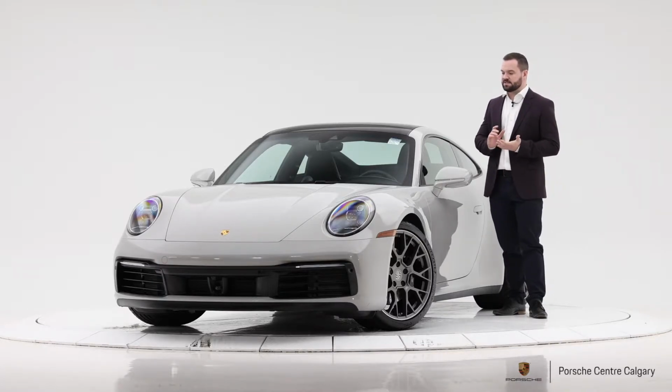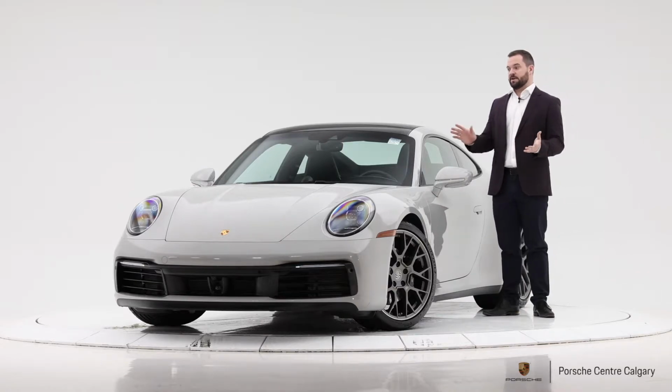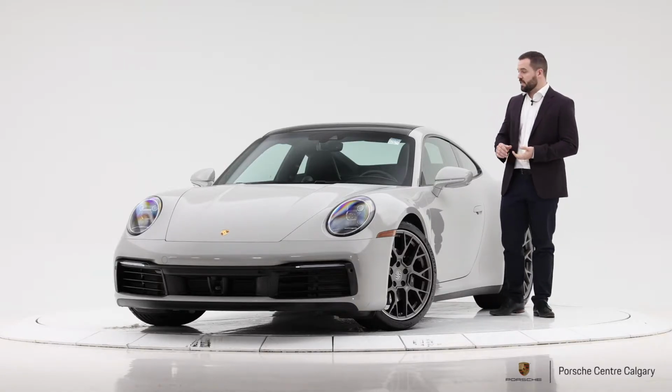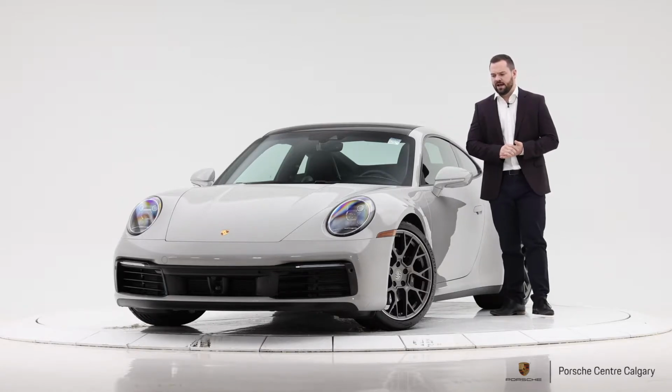First, in general terms, 2020 was the first year for the 992 generation of 911. So just about every piece of the car is brand new compared to a 2019 model. The only part that's the same is the roof, and we'll get to that in a little more depth when we talk about this one in particular.